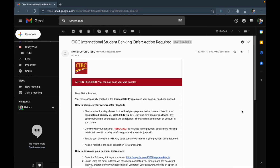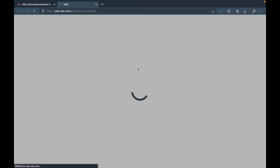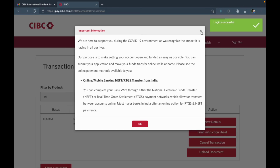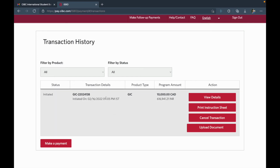Now once you have filled the online application, you need to wait until you get your payment instructions. So this is the email that I received, which contains a link that I need to click on in order to be directed to my GIC account. So here you can see the status for me right now is initiated, and the transaction details are given here as well. So here I can click on print instruction sheet.